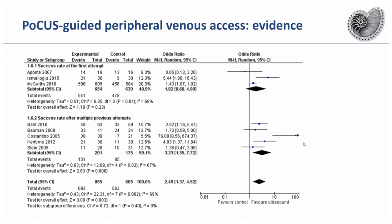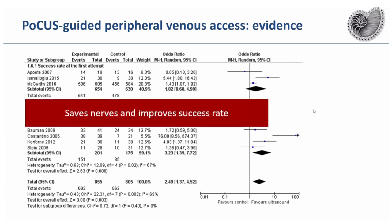There are several meta-analyses showing that the ultrasound-guided, POCUS-guided approach to peripheral venous access is successful. This is the newest one, I think. And you see that there are two randomized studies and I think four or five other comparative studies, showing that there is an advantage of ultrasound-guided access in difficult venous access situations. And that means it is proven that this approach in difficult venous access situations saves nerves, your nerves, the nerves of the patient, and improves success rate.